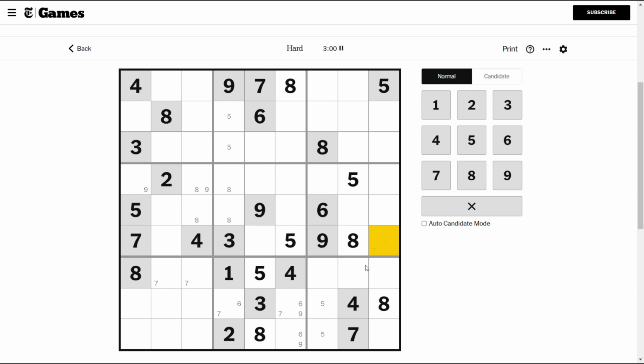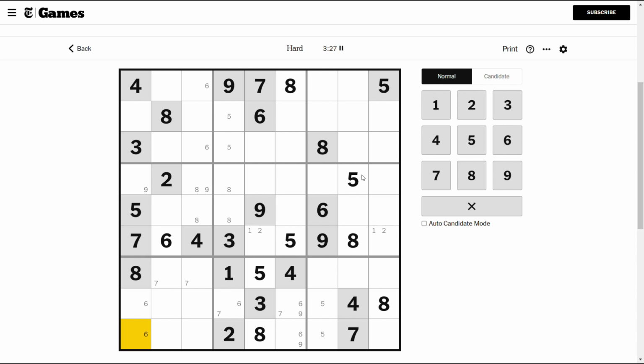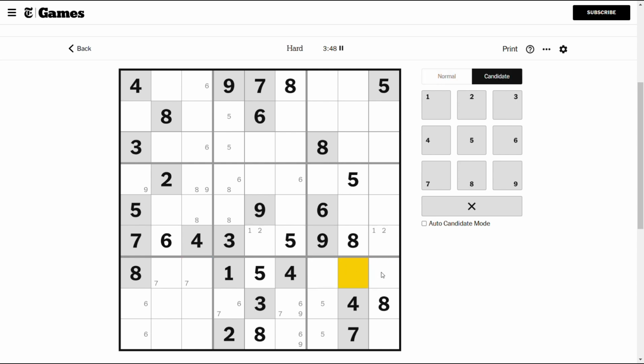In row 6, the missing digits are 1, 2, and 6. These two cells see another 6. So in row 6, the digit 6 is forced into this cell, leaving behind a 1-2 pair in this row. Okay, this 6 points up and this 6 points left. So in block 1, the digit 6 is forced into column 3, so these 6s point down. These 6s force the digit 6 into one of these two cells in block 5. Also in row 7, 6 is a missing digit, but these open cells see another 6. So in row 7, the digit 6 is forced into one of these two cells.